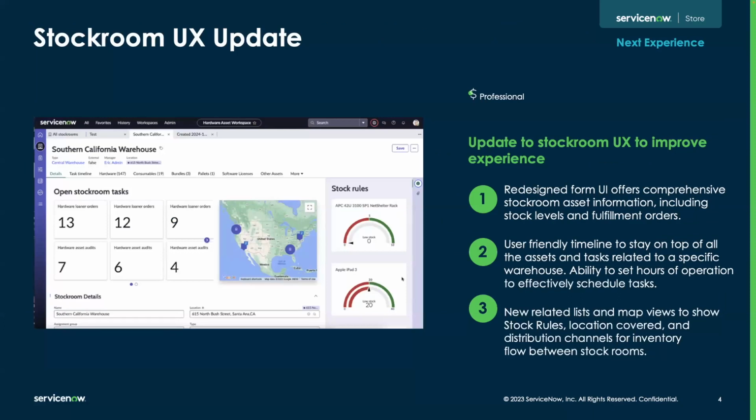The first feature we're going to be covering for the Vancouver release of Hardware Asset Management Professional is the new Stockroom UX update. ServiceNow took a big step forward with the user experience of the Stockroom form in the Vancouver release. The Stockroom form has been informative but not useful in the past, and customer feedback made it clear that we need to focus on how stockroom managers can understand what demands are coming into their stockroom.